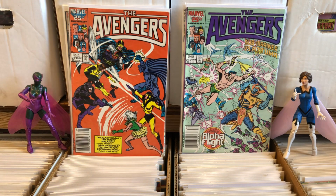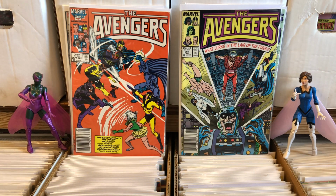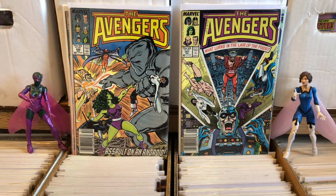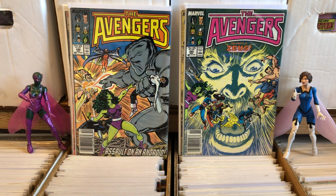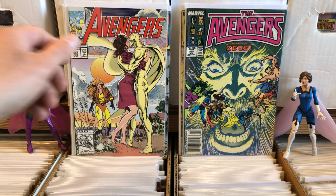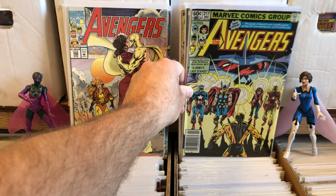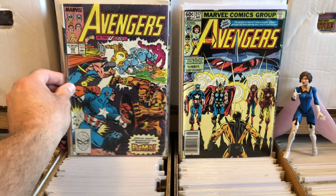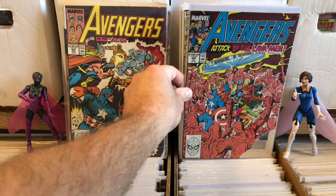And I'm not terribly familiar with Avengers from this era. This is kind of before I was getting into them. I read a lot of X books and I've done a lot of X-Men from these past eras. I'm absolutely in love with the art on these Avengers covers. They are so good. That one there is pretty rough, but still looks fantastic.